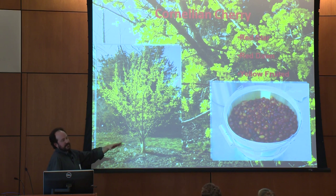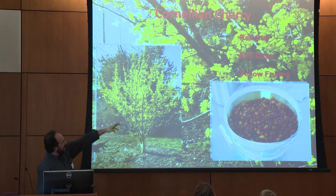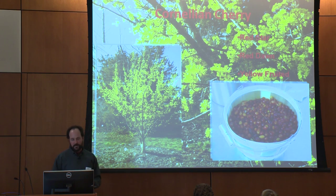Now the berries, you have to wait until they fall off the tree to really lose their astringency, but once they have, they're a really, really nice flavor. A lot of pectin in them too, so they work out well for mixing in with jams and jellies. And the varieties listed, Red Star, Red Dawn, and Yellow Fruited, are all going to be bigger fruits. So sort of more bang to the buck.